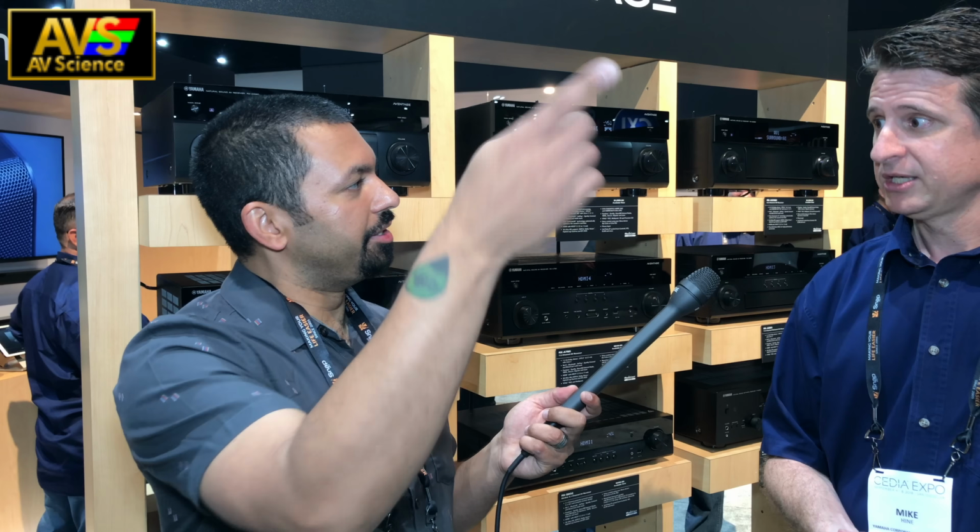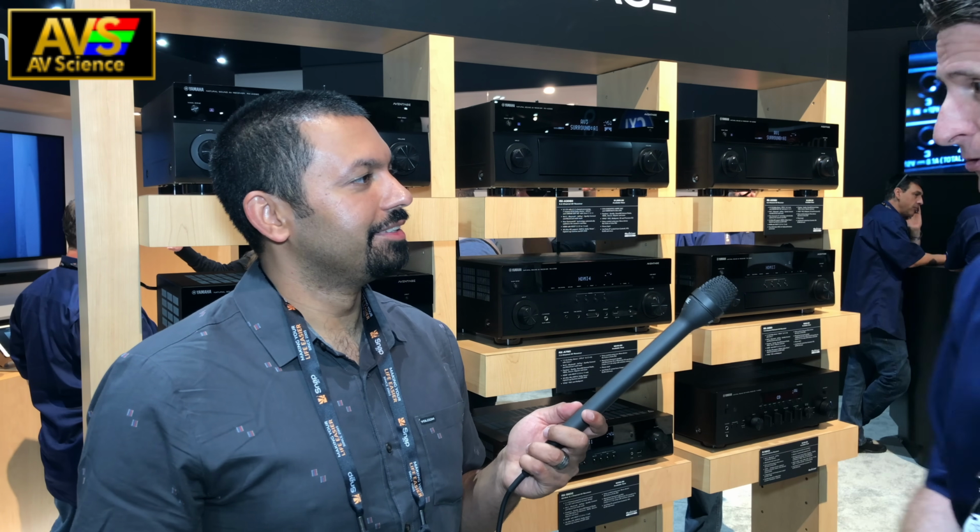We also have in our demo room here a Wi-Fi turntable. We're bringing vinyl into the MusicCast system, so you can play vinyl in one room and it'll be everywhere else. You don't have to run wires to your speakers or your AV receiver. You can set up the turntable someplace really cool and stream that throughout your whole house.